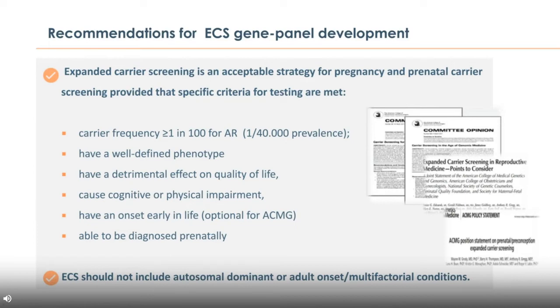For such disorders, the precise carrier frequency as well as the proportion of the condition-causing variants that can be detected may be unknown. Therefore, the calculation of residual risk after negative screening tests may not be possible for all conditions. And this is so important for everyone that is listening and is thinking about carrier screening: expanded carrier screening should not include autosomal dominant or adult onset multifactorial conditions.